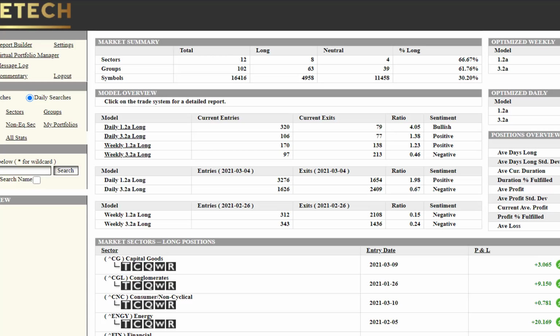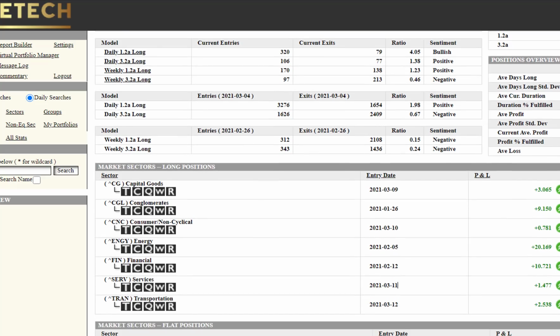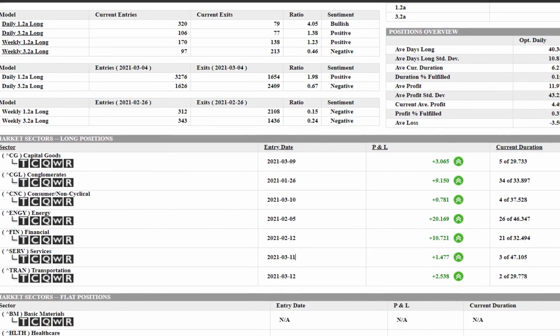What I want to discuss tonight is a couple of things that I've been talking about, which is the sectors. I mentioned back in November that energy and financial were going to be very strong sectors, and we can see just from February on the short-term models, energy is up 20%. On an intermediate basis, it's up 40-some odd percent since its entry, which happened back in December, but the financials and the energy continue to be bright spots.